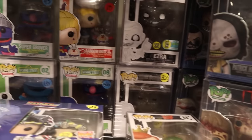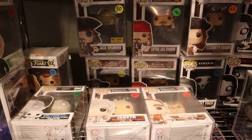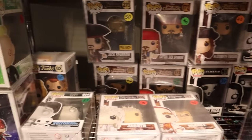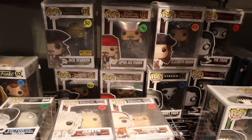So we have a Haunted Mansion right here as well. What else we got? Sesame Street, not quite cartoons, but stuff that I do love to collect. You got Coraline, and a set that I've been thinking about starting, guys, or at least trying to complete, is the Pirates of the Caribbean right here. So you got Barbossa, Captain Jack, Elizabeth Swan. So there's some good, somewhat original ones.